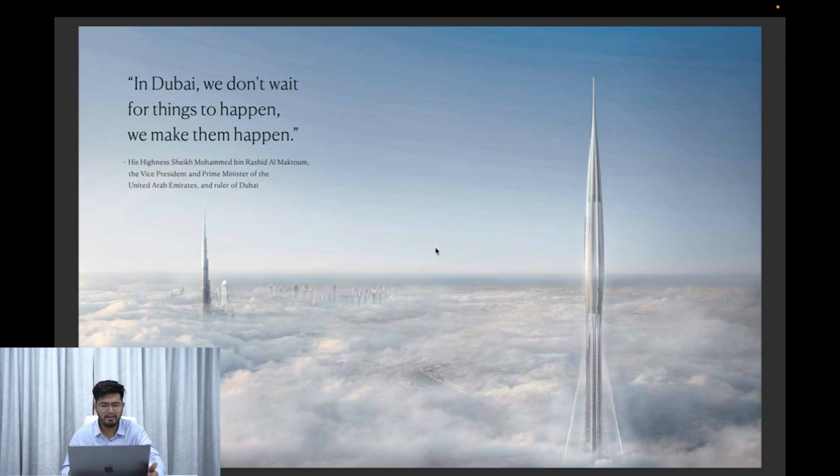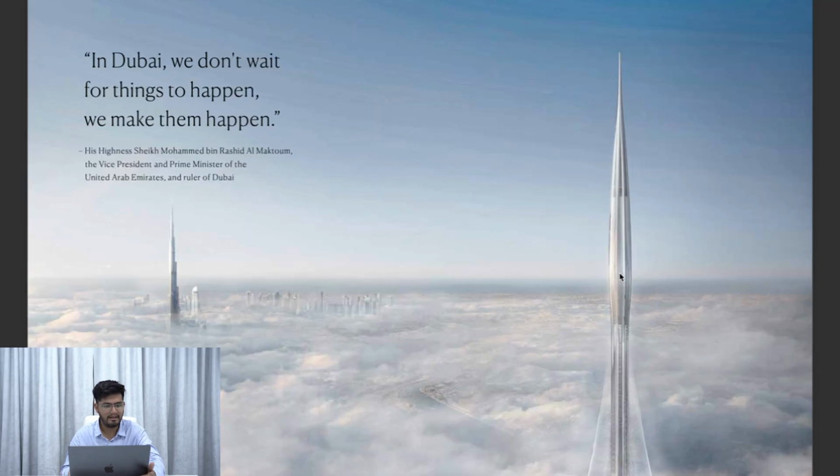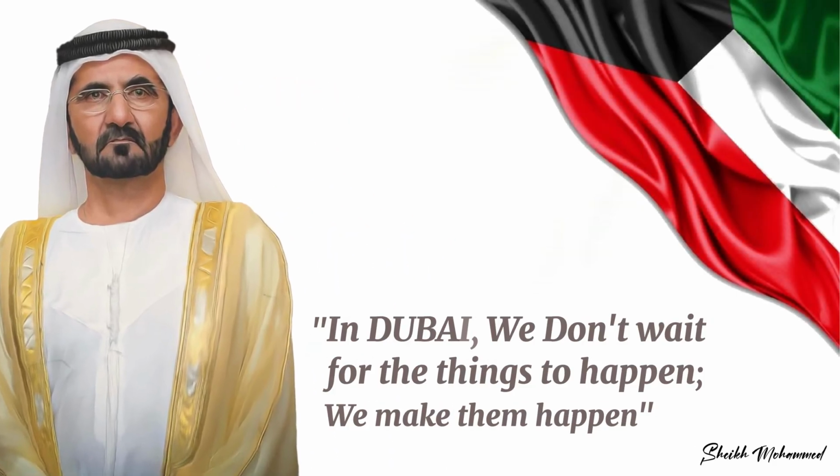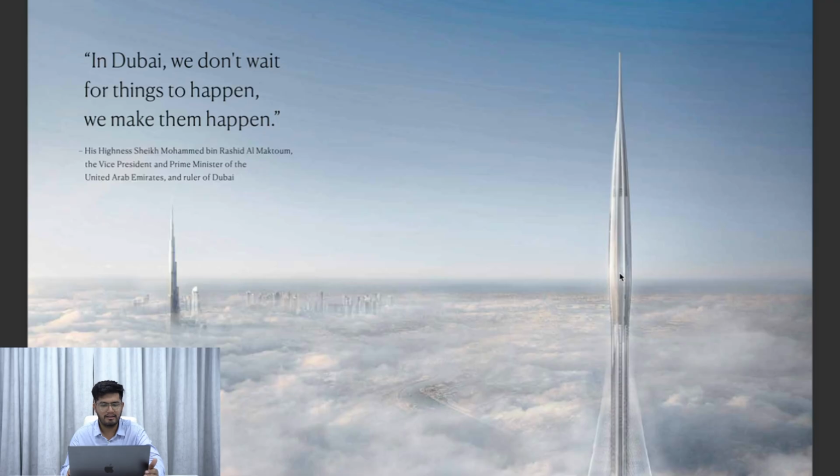So as you see on the screen, the beautiful view towards the Burj Khalifa and also the Creek Tower. And His Highness Sheikh Rashid bin Rashid Al Maktoum, the Vice President and Prime Minister of United Arab Emirates, has said that in Dubai we don't wait for things to happen, we make them happen. That's an amazing word that was said by His Highness.